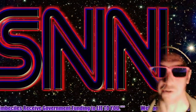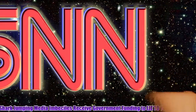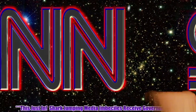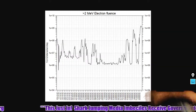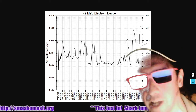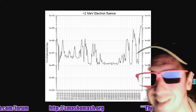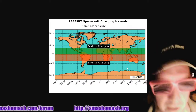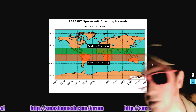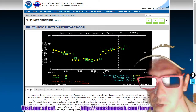Let's get back to some space weather data. We see an ongoing electron storm, and we've got charging hazards, we've got problems with GPS communications, and so on. Don't be surprised to see issues. Blame it on the electrons. Here are the current charging hazards, and you can see the entire southern hemisphere around the equator could be experiencing charging hazards. If your spacecraft are there, we hope they're well grounded.